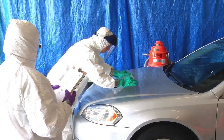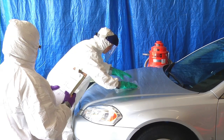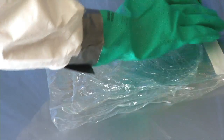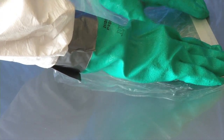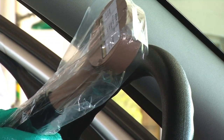If still contaminated after 3 attempts at wet decon, cover the affected areas with plastic or paper and continue to decontaminate other contaminated areas before moving the vehicle to the dirty lot. Once the exterior is clean, move to the interior of the vehicle.